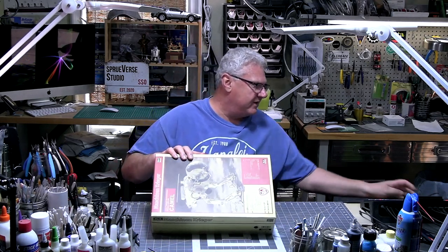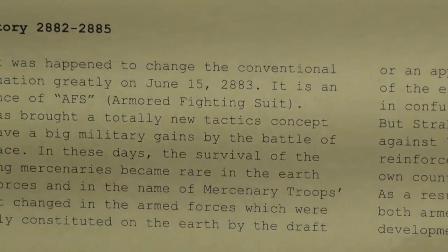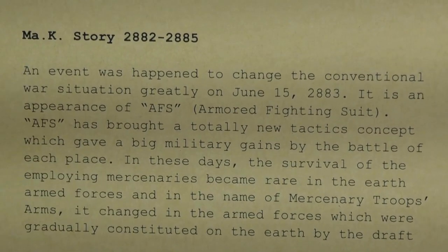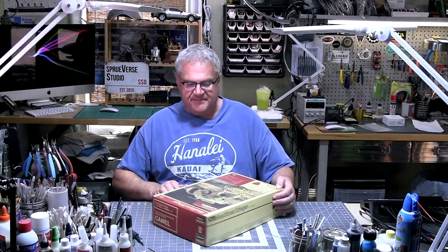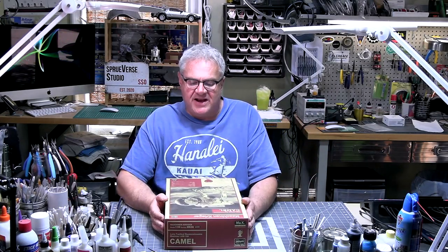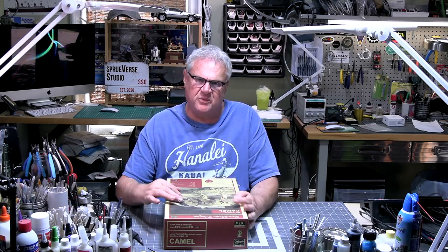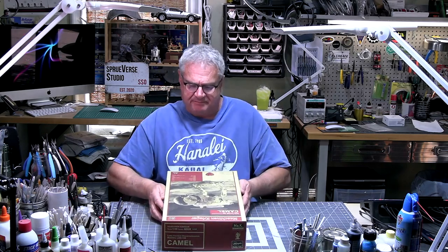Here, let me see if I can get you closer to this. Yeah, see, June 15th, 2083. According to the narrative, fighting machines started arriving, and these tactical machines were sort of part of that fighting group. And this is clearly for moving around on another planet.